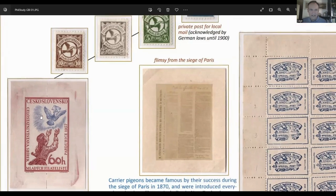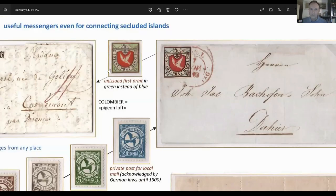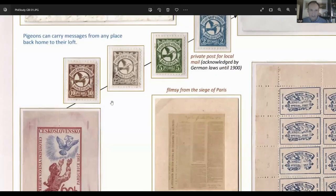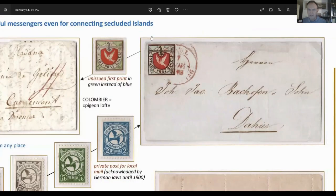And then the pigeon flies and flies, makes a turn, and returns to the colombier, which is a French word for pigeon loft, to its home loft. So this is a typical thematic way to do it, also with good material. The first is a modern stamp, shown as a die proof. Then you have the Basilea dove, quite a famous one, and the earlier example of the first print in green, which was rejected. It was then issued in blue.